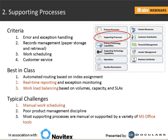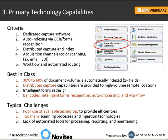So what do people who are challenged do? They typically can only schedule the work manually. They use a lot of Microsoft Office tools to do a lot of their planning and operations work, QA, and so on. And I have in there poor product management discipline. So they don't work like a software firm or a well-managed service bureau, where you're coming out with a new version, major versions and minor versions and so on. And you're not led by the nose by your customers.